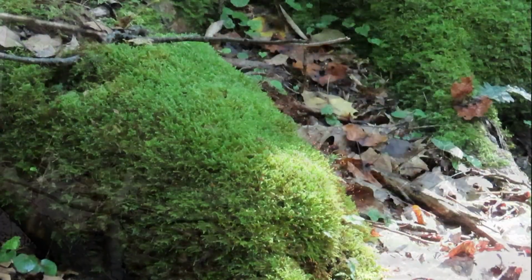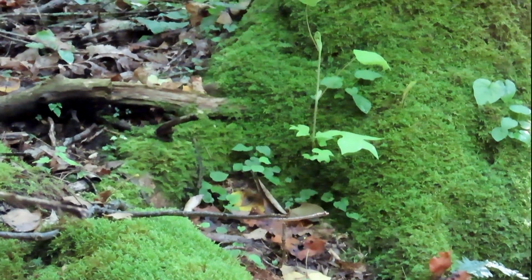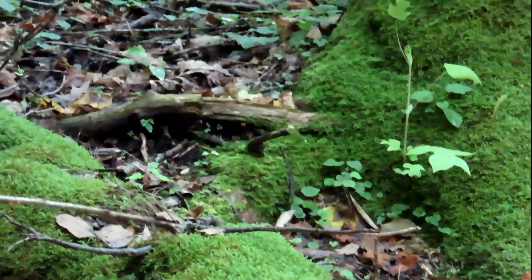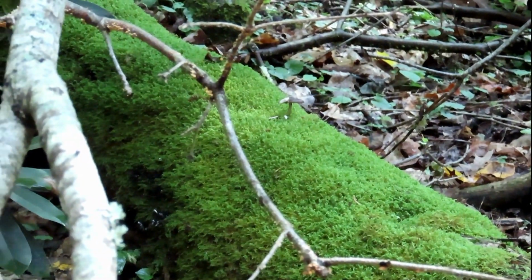A couple years ago, when I was a Boy Scout, we would look for thick mats of moss to sleep on. Occasionally we'd find them in some of the places we went to. And it just makes me curious.